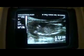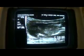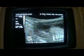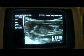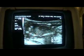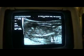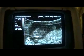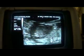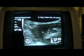But in this patient, with a 14-week gestational age fetus, the urinary bladder is not visualized, and the kidneys are not seen. So no urinary bladder seen so far. We will visualize it again. This is the transverse section of the abdomen, and though the stomach bubble is seen, you can see the stomach bubble is present.